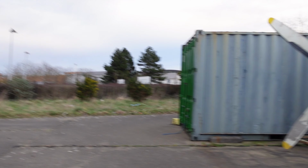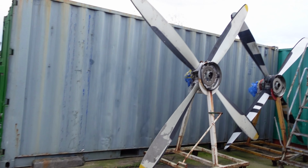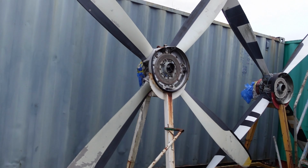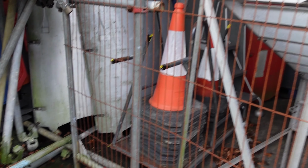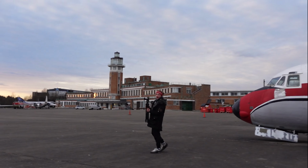So you've got all this on the back here, which is trying to avoid. Oh, the old propellers. And obviously the old stuff they used to do to get on the planes and stuff like that as well. Caution, wet paint. Priority. What? Security where? Oh shit, is it?